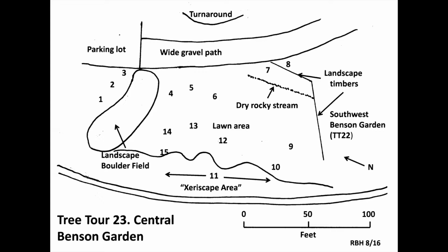Please press pause and head on the wide gravel path until you pass a dry rocky stream bed, an artifice provided by landscapers. On the other side of it, at number 7, is another Colorado blue spruce. Press play.